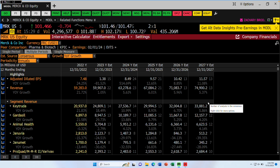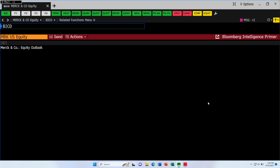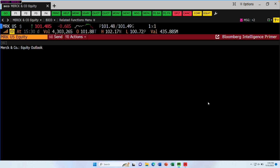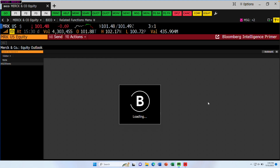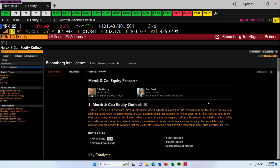It would have taken a little bit of a look into a BICO or an analyst report to figure it out. But I'm just telling you, if you go to Merck's BICO and you see what the analysts are talking about today, what's the summary say? Merck's continued success with cancer drug Keytruda has increased expectations, storing up a daunting future when the patent expires in 2028. Keytruda is at that point 44% of sales. And then what's going to happen when they hit that patent cliff? I'm just telling you, it's 2023, and the analysts are fretting about 2028 with Merck.